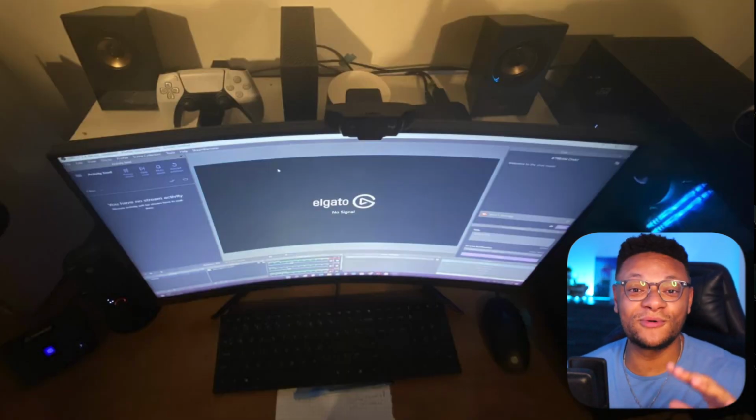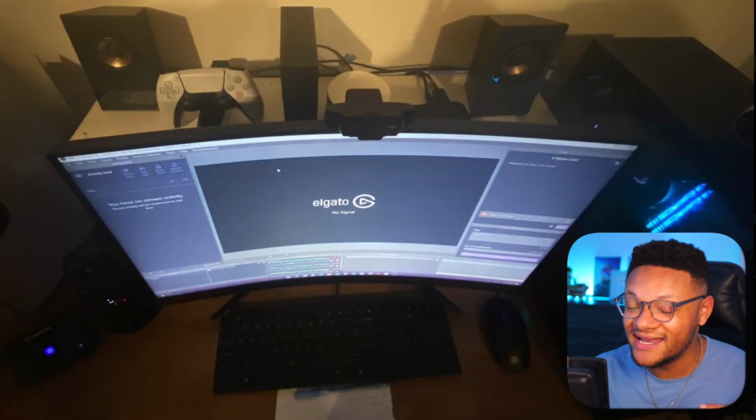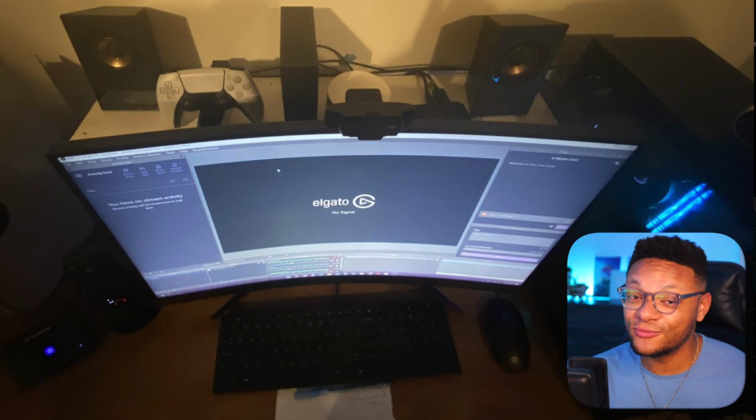I think this room could use some more light or some light variation just to give the room some definition, because your typical ceiling light that probably is yellow never looks all that great. If you can bring in some additional light sources, doesn't just have to be RGB, that'll really help amplify the look that you get through the web camera.